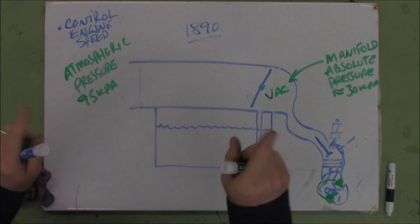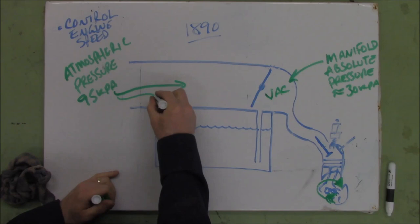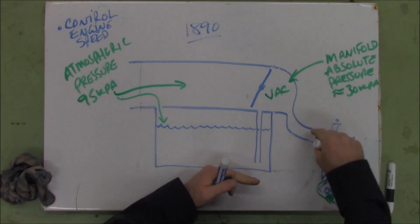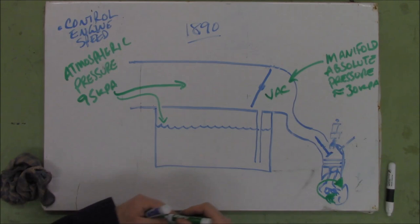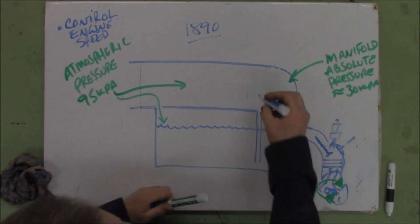We do have to add something. I'm gonna have to put a little bit of opening here so that atmospheric pressure can come in this way, but I need some of it to go down here and push on that fuel so the fuel can come up here to try and equalize that vacuum. As long as this thing gets air in, fuel will come out. So that works. Problem, now what about if I'm at full throttle? If I'm at full throttle, I'm not gonna have any vacuum because there's nothing for the engine to suck against.